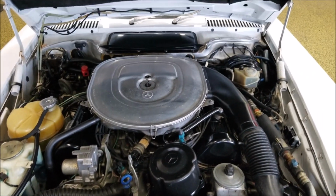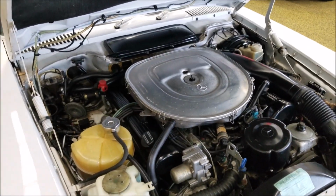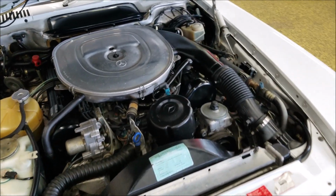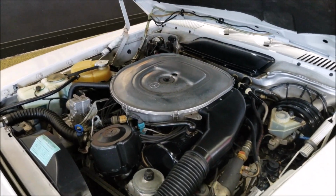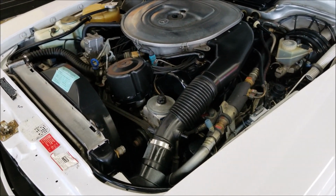All right, there you go. Got the hood popped. Just wanted to show you how clean this engine bay is. And here how smooth that 5.6 runs. And remember, this car is 30 years old too, and it still goes down the road nice and tight. Drives out very nice. There you have it. Go ahead and lower the hood here.